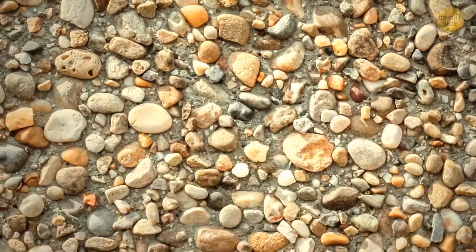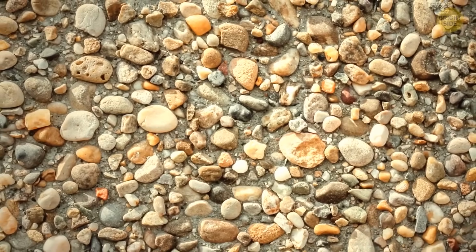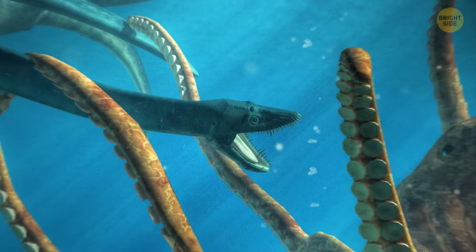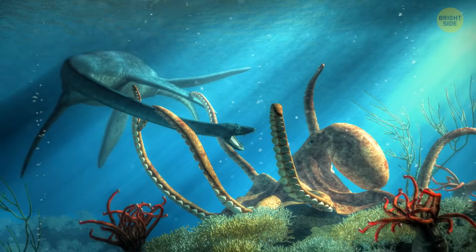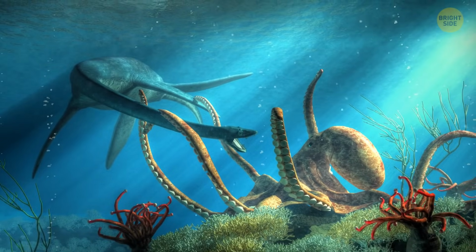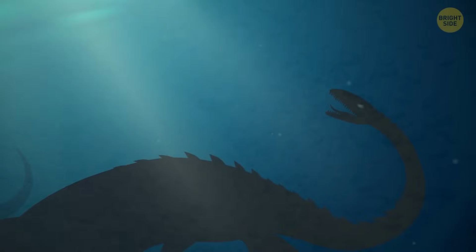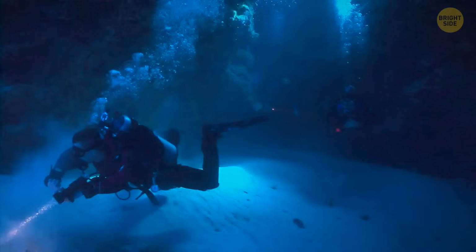Their mouths were full of razor-sharp cone-shaped teeth that they used to catch fish. They didn't need to chew their prey, thanks to the 200 small stones called gastroliths in their bellies that probably aided in digestion. At the same time, some scientists believe that the Styxosaurus used these stones to sink to the ocean bottom in search of particular types of fish. Looks kind of like Nessie to me.